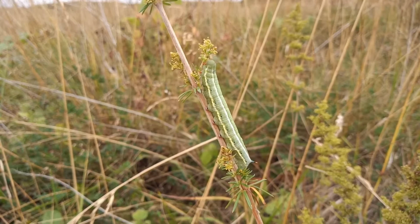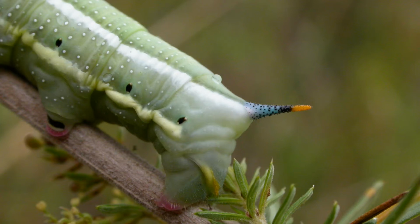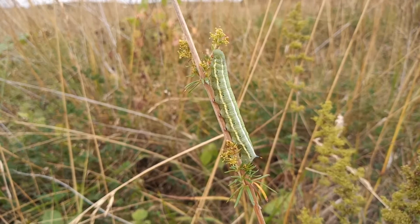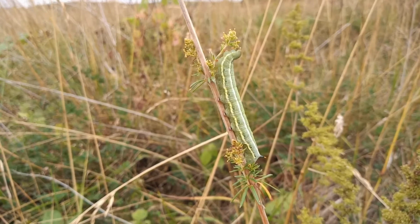And I've just noticed the horn on this particular individual. It's a beautiful sort of azure blue at the base, and there's that black band around before becoming a lovely golden yellow at the tip. It's a super thing. These aren't large hawk-moth caterpillars, I say. This one is getting on towards 3 inches, I suppose, but this one is stretched out at the moment and enjoying his lady's bedstraw. It's a super thing.